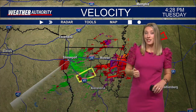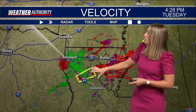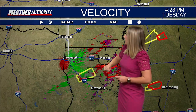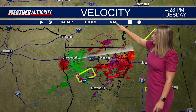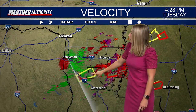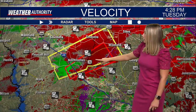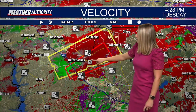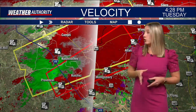So Natchitoches is included in that. Winfield is included in that, as well as likely Atlanta and Goldonna. So those are all of the areas. They'll probably throw that tornado warning right there on the top of that system. Jake, what do you got? There are reports coming in as the storm has been moving through Natchitoches that it has been producing golf ball size hail. Over the Natchitoches area, some golf ball size hail has been associated with this severe thunderstorm warning.